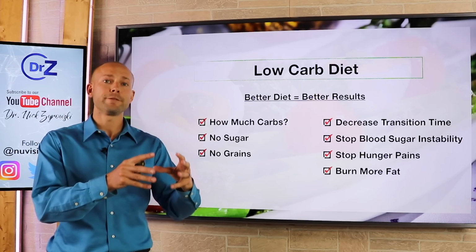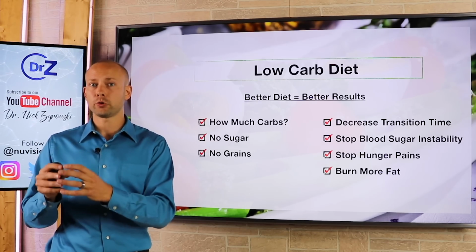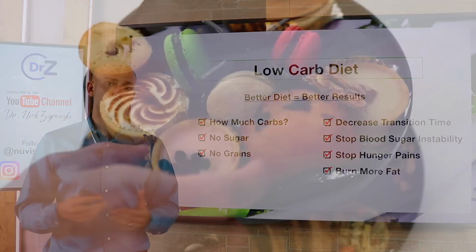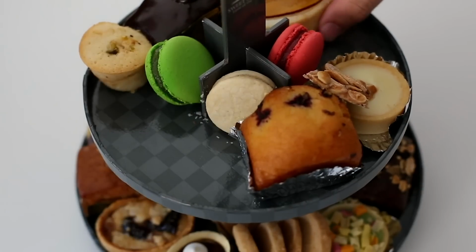On a ketogenic diet, you're going to be doing about 50 grams of carbohydrates or less, and on a low carb diet, you're going to be doing 100 grams of carbohydrates or less. And some people say, well, 100 grams, that's a lot. Well, when you consider the average person consumes around 300 grams of carbohydrates per day, 100 grams is not that much.